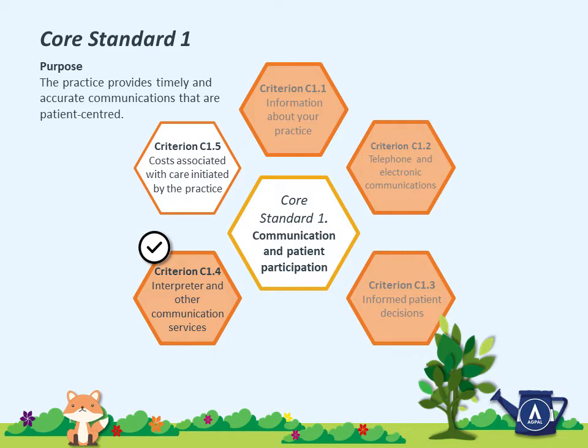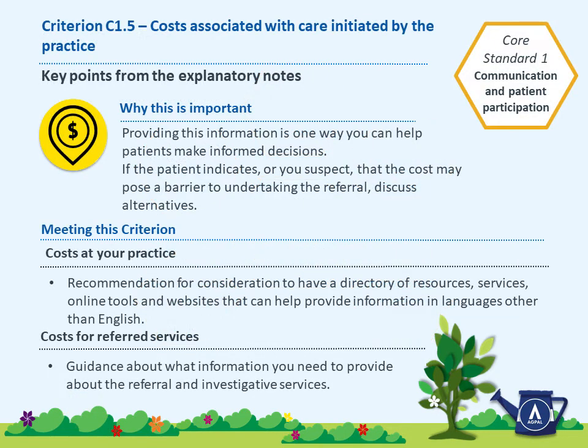Righto, now we've had a look at C1.4. Now let's have a look at C1.5. C1.5 is about costs associated with care initiated by the practice. This becomes a challenge for some practices, only because some practitioners say, well, why do I need to keep information about what specialists charge, etc.? It's not really about this. In the explanation notes, it says that providing this information is one way you can help patients make informed decisions about their health.